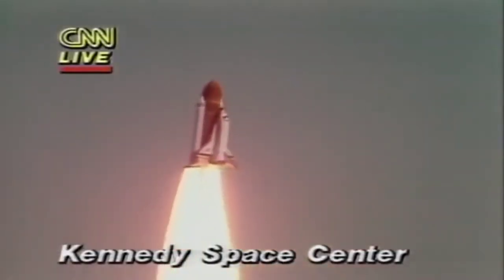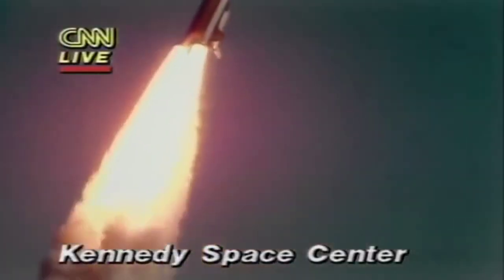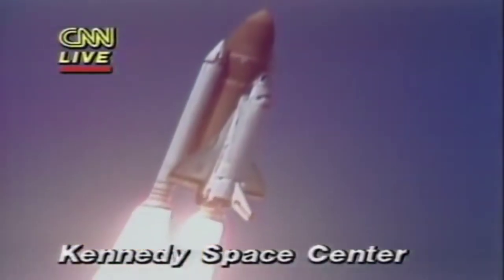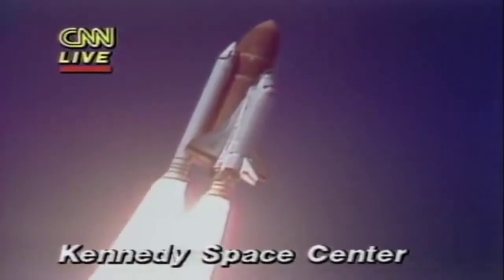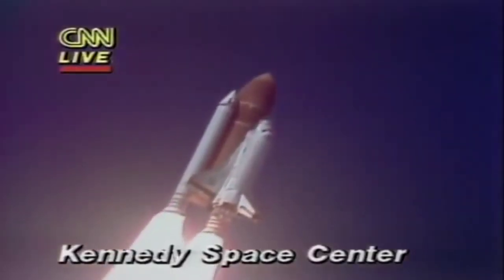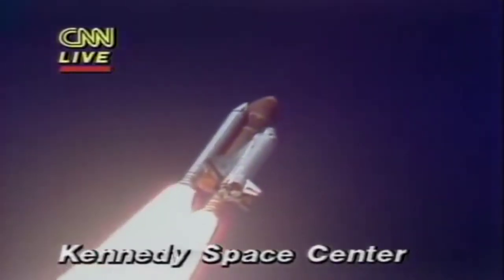Now controlling. Roger, roll, Challenger. Good roll program confirmed. Challenger now heading downrange. Engines beginning throttling down now at 94%. Normal throttles for most of the flight, 104%. We'll throttle down to 65% shortly. Engines at 65%, 3 engines running normally, 3 good fuel cells, 3 good APUs.